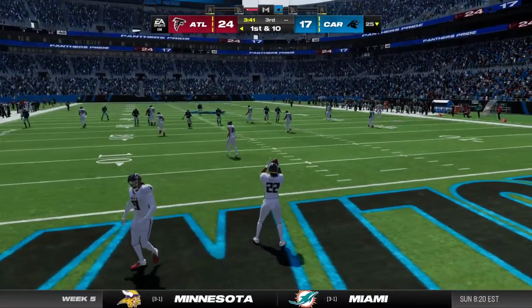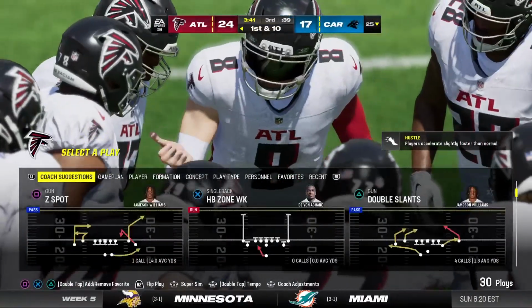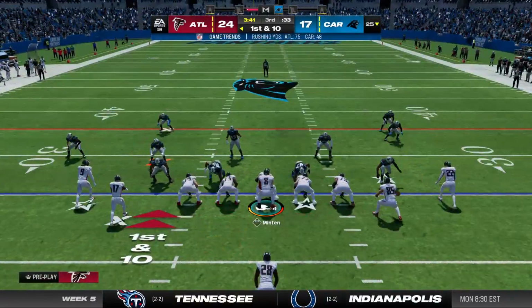But no run back here. Fair catch, and this will come out to the 25. Jalen Waddle, the speedster wide receiver, brings out this offense. Seems like the measuring stick for a receiver for a great game is 100 yards. Well, he's well past that now.